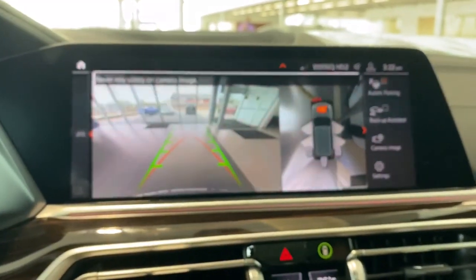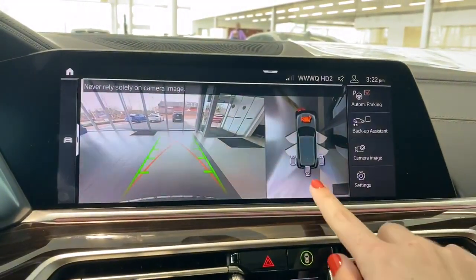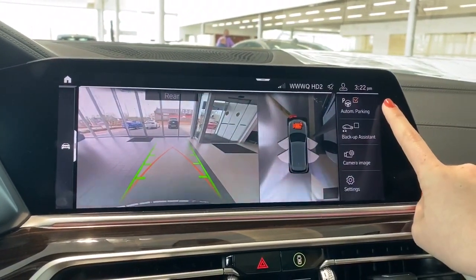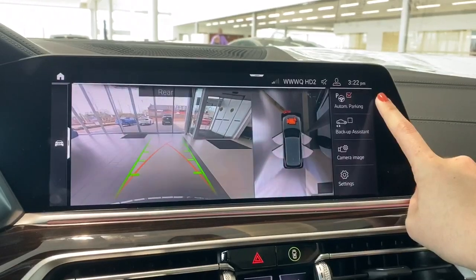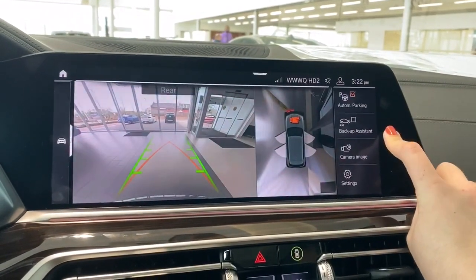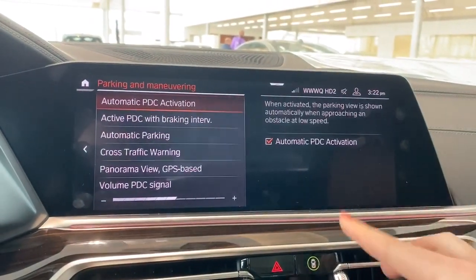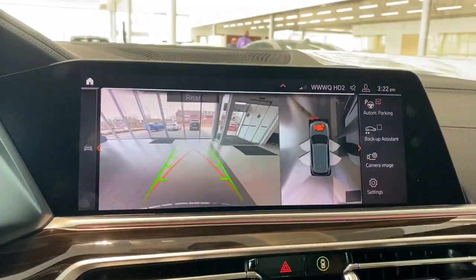So here we can see our beautiful showroom. We do have an overhead view available on this one. This is where you can adjust your self-parking. That's now called automatic parking. You can turn on your backup assistant. You can adjust your camera image. You can come into settings and make any of those selections that you'd like.